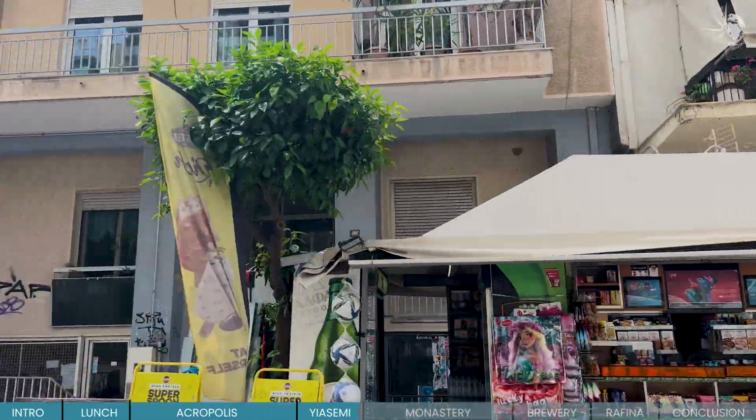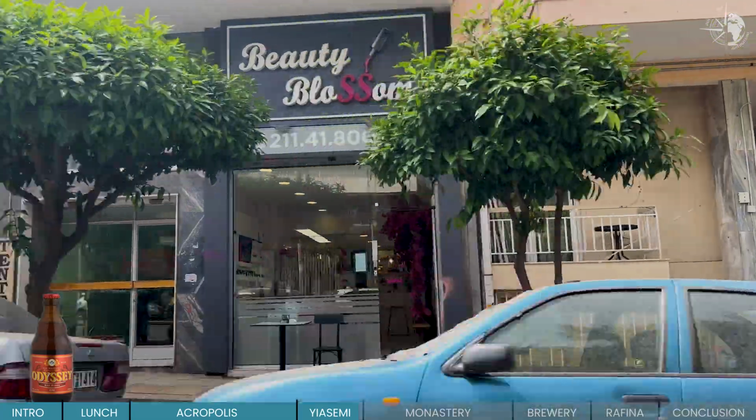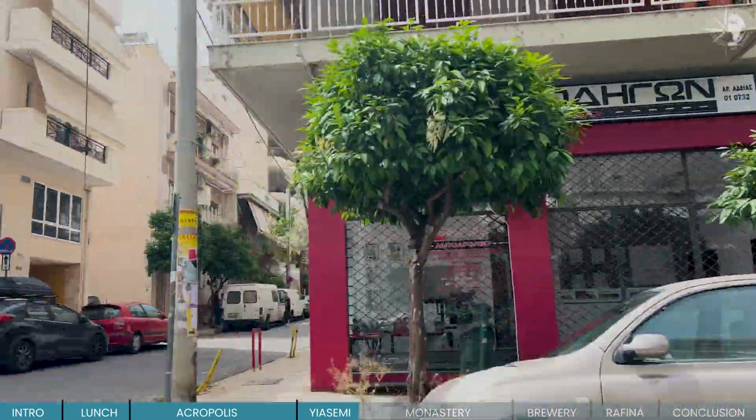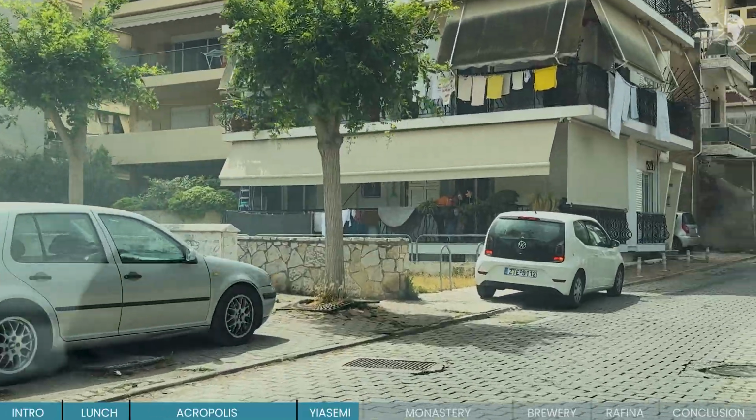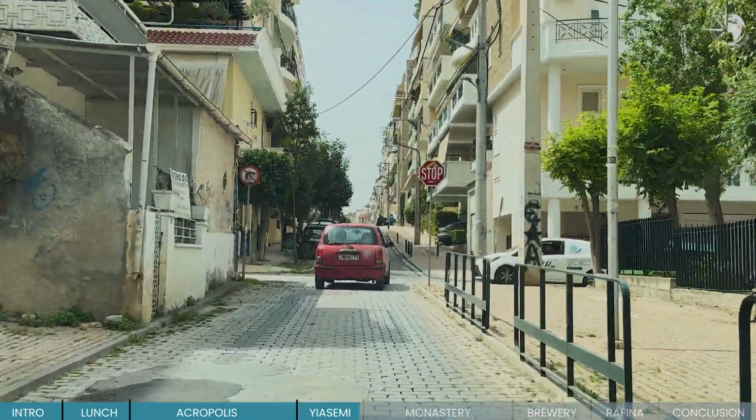And before leaving, as a sweet gesture, they gave me an Odyssey red beer. Perfect for a beer enthusiast like me. It was a thoughtful send-off and a reminder of the warm hospitality we've experienced throughout Greece.